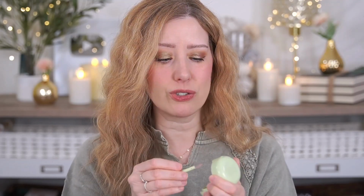It comes with a little applicator in the cap. It's a fun product that just feels so hydrating. I'm gonna put a little bit more on. I'm wearing the NYX Lip IV lip stain right now and it doesn't feel quite as hydrating as I need.